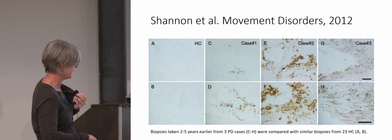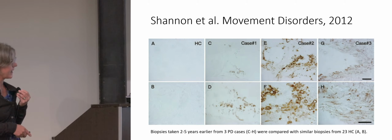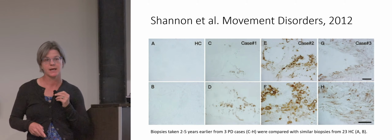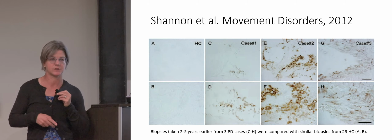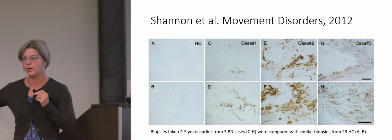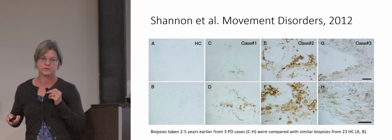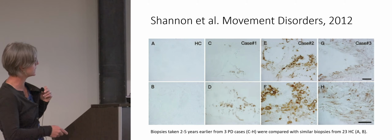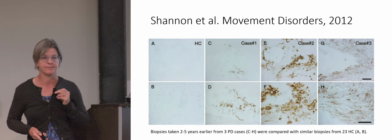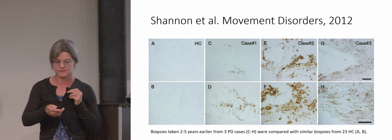This was work by Dr. Kathleen Shannon, who's the chair of our department, and a number of her collaborators at Rush University. And they actually looked at colon tissue from patients who had Parkinson's disease. They had 23 older control subjects that were age-matched to their Parkinson's patients, and 3 Parkinson's patients who had had colonoscopies in years before, at least 3 years before, and had a biopsy of one of their polyps. And then they stained for synuclein in those colon biopsies, and they found that the patients who had Parkinson's, which are the case 1, 2, 3 here, had those synuclein inclusions in their polyps, whereas none of the healthy controls had them. So that suggested that perhaps the inclusions in the gut wall were occurring before the patients developed Parkinson's disease.